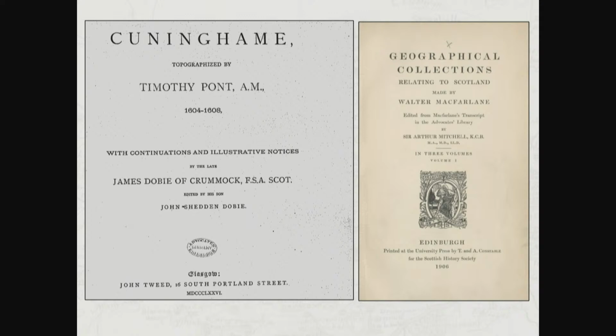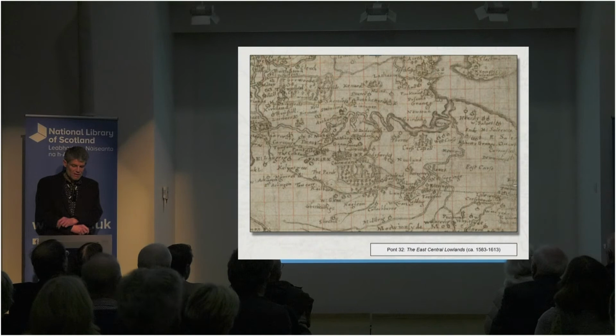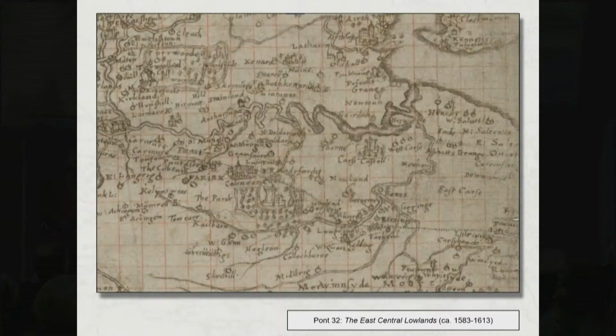So why is Pont's work important, and what information does his work include? Well, first, Pont's manuscript maps identify over 9,500 named places, mainly of human habitation, as we see here focusing on the area around Falkirk. And just to say, this detail too is from the map that's currently on display in our treasures gallery.